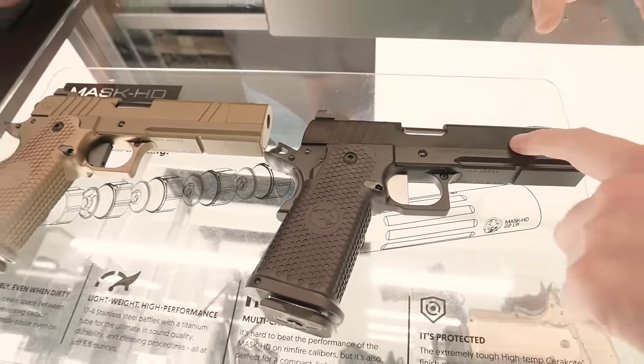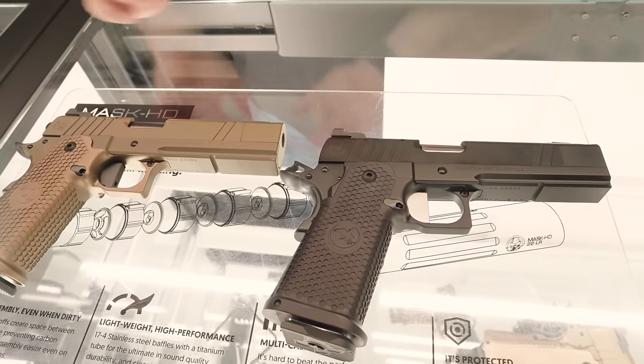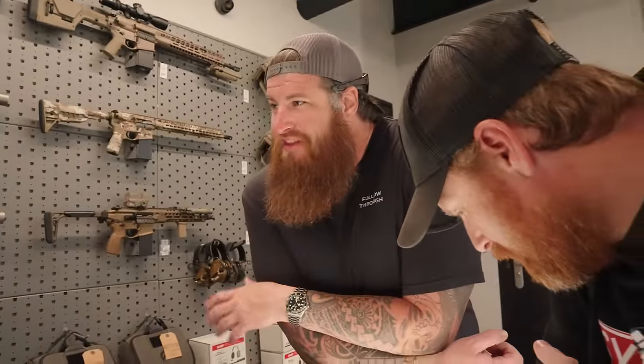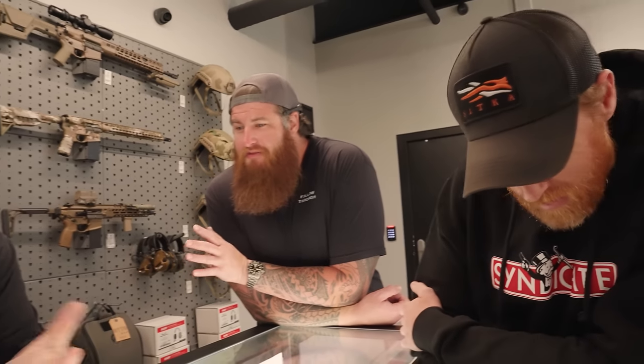When you say cut, are you talking serrations? Yep, the serrations. It's the exact same gun, just a different color. And dude, it's so cool. Chris will tell you, here in Arizona, people love their FDE. I don't own a black gun. Literally everything of mine is FDE or some variation thereof.